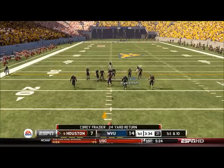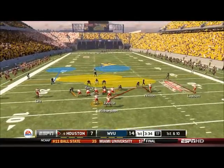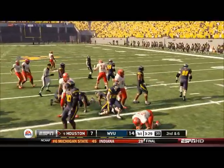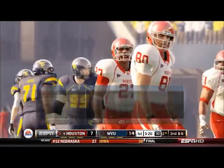They'll start at the 17-yard line. On the ground, inside. Nice run up the middle. Richardson picks up 5 with the carry. That makes it 2nd and 6.